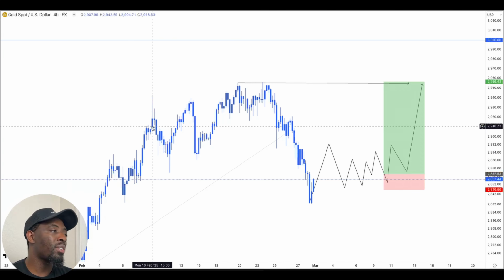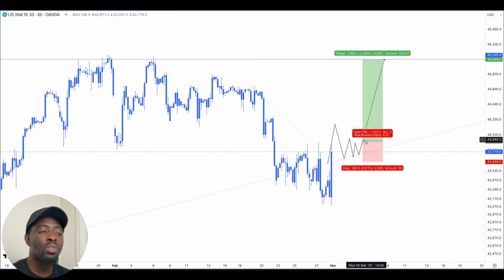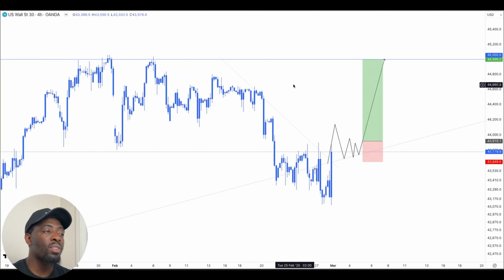Now compare this price action on gold to what's happening on US30. Look at US30, price is breaking through, coming back within this trend line. So you can wait for this inability, you take prices to the upside. So you still have opportunities on US30.